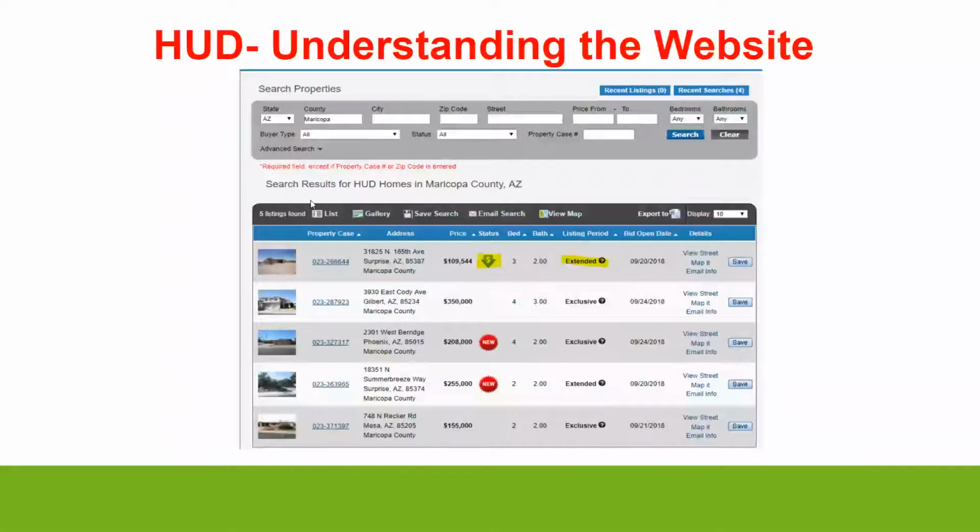Here you can see all of the information on the properties. When you click the property case number, it takes you to some additional files. We'll look at that in a minute. But on the main screen, you'll see the price. It will show you whether it's been reduced, whether it's a new one. This listing period over here, extended, is what we're looking for. Extended means that investors can make an offer on the property. Most properties come out exclusive at first, and exclusive means it's reserved for owner occupants, or people that intend to live in the property at least 12 months after purchase. So we're looking for extended and keeping our eye on those.